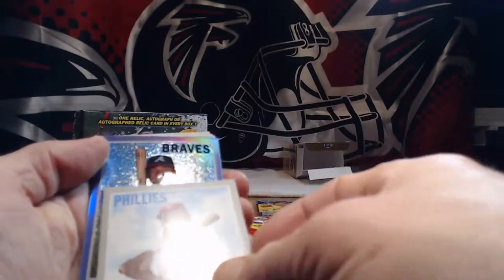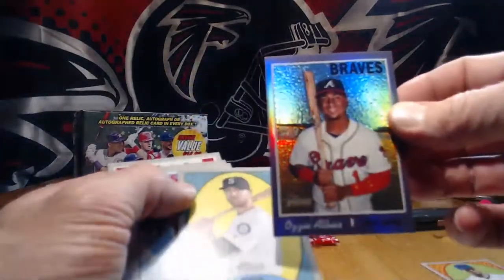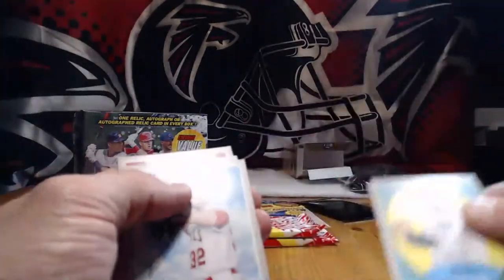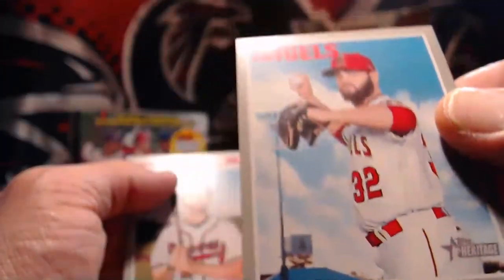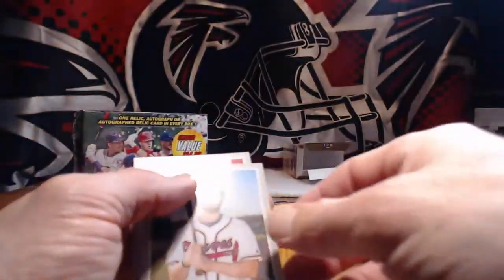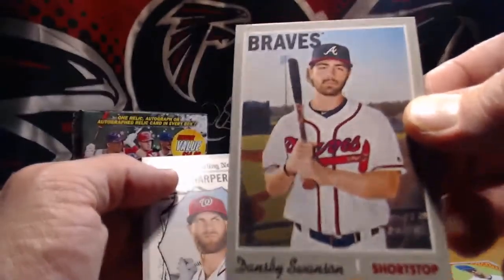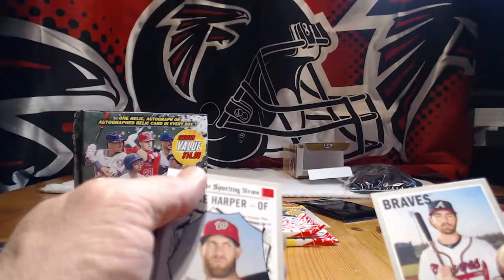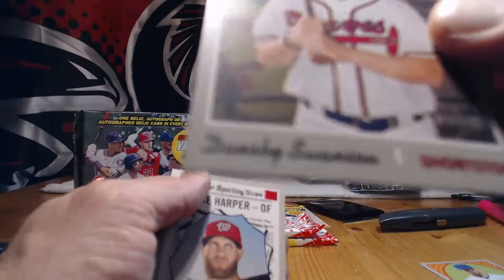Ozzie, that's right. Nice, Ozzie Albies. That looks really good. Best looking one so far. Cam Bedrosian, Steve Bedrosian relation maybe? I'm sure there's more Bedrosians, but it can't be that many. Dansby, stepping up. I hope you're feeling better this week. We need you, buddy. Dansby Swanson. Swinson. Remember that from Dumb and Dumber? Swinson. Swanson. Dansby Swanson.